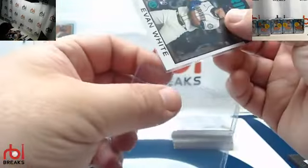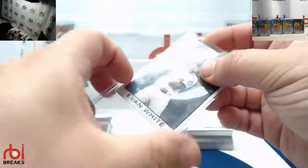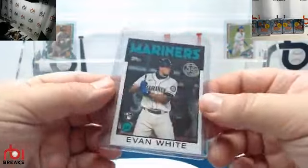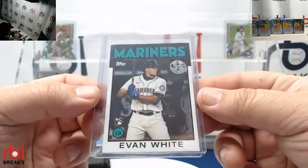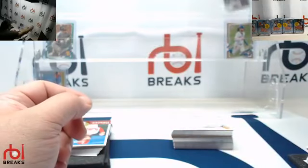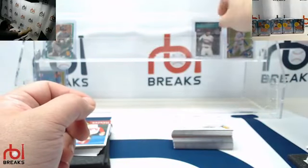I'll go into this speech later as we hit more rookies. The 86s are harder to hit than you would think, just because of the deep checklist and the limited amount that they put into the packs.